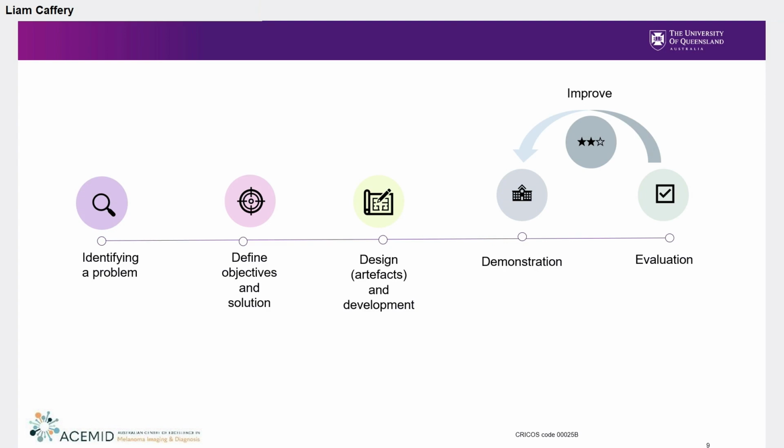But I want to concentrate most of this presentation on this next step, which is the design and development. In design sciences research methodology, it talks about designing artefacts, the components of these systems coupled together, that are going to be used to actually provide the service. Then once we've designed it, it's the demonstration. This demonstration is what we're terming the AceMed research project, which is in fact a pragmatic trial of what we're trying to develop there.